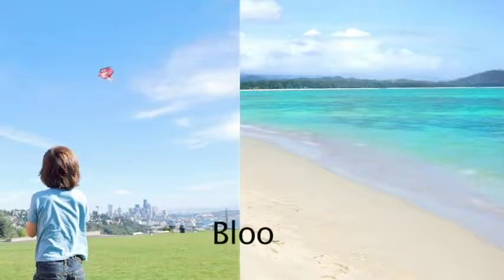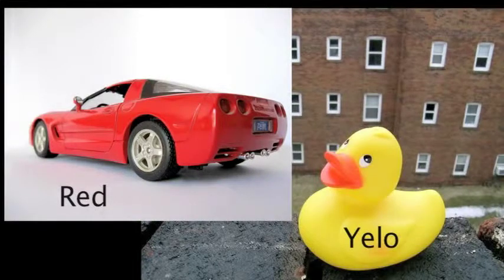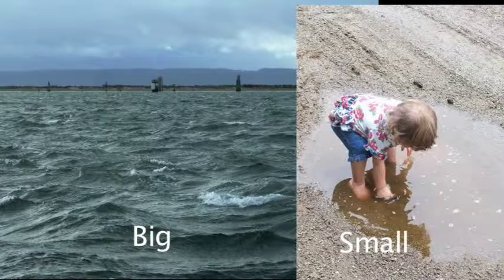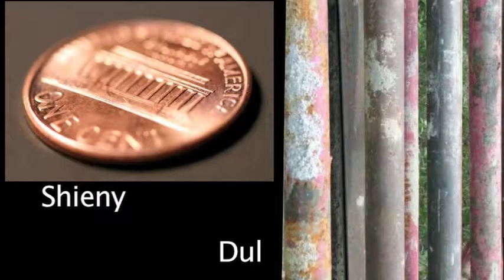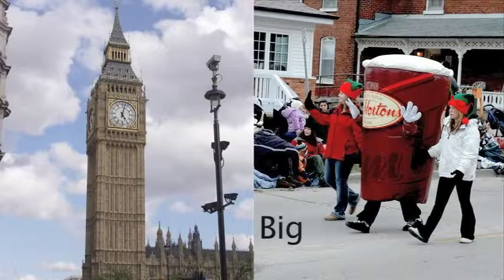The sky is blue and the water is blue. The car is yellow and the hat is yellow. The car is red, but the duck is yellow. The flower is white and the car is white. The ocean is big, but the puddle is small. The coin is shiny, but the pipes are dull. The clock is big, and the cup is big.